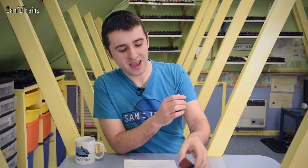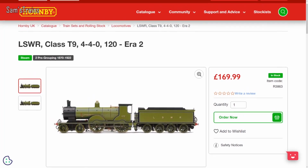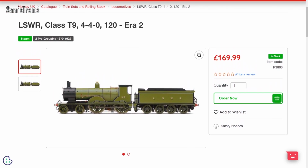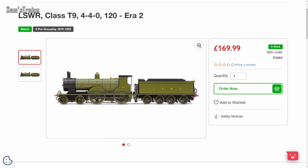Anyway, finally, another locomotive that has been in Hornby's range before, but it's one I just wanted to show off. It is this. It is the latest T9 in the LSWR livery, which just looks extremely smart, doesn't it? That livery is absolutely incredible.